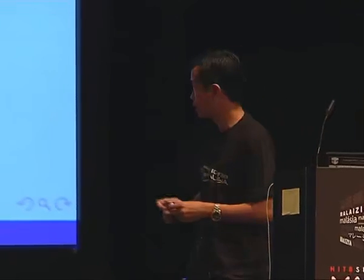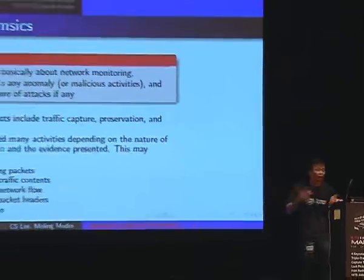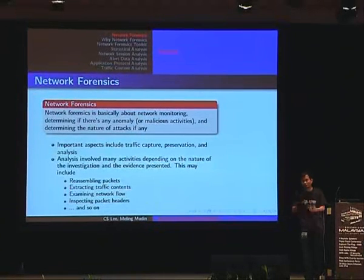So what happens now is, in the real world, the investigator, the police or the guards, will take a look at the CCTV and try to figure out what happened. They look at the frames, the audio, the video. They try to identify who's the culprit, who comes in and out, and perform their investigation from there. In network forensics, however, instead of looking at video recordings, you're looking at packets. So some of the tasks involved might be reassembling packets, extracting traffic contents, examining network flows, inspecting packet headers, and so on, right?